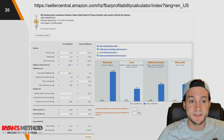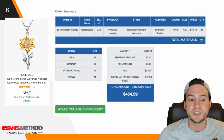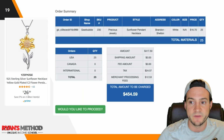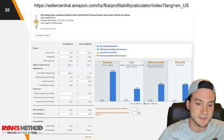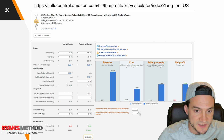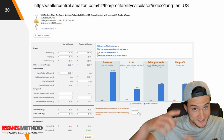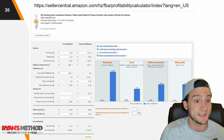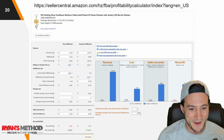All right. And that's from this example listing here on the left-hand side that I screenshotted. They're charging $26.99, and we already covered that we are paying $16.70 to Gearbubble for each product. So Amazon's going to take $3.72 per. The fulfillment fees are nice and low when you are selling small, lightweight products like, hey, jewelry, necklaces, right? What is not to love about that?